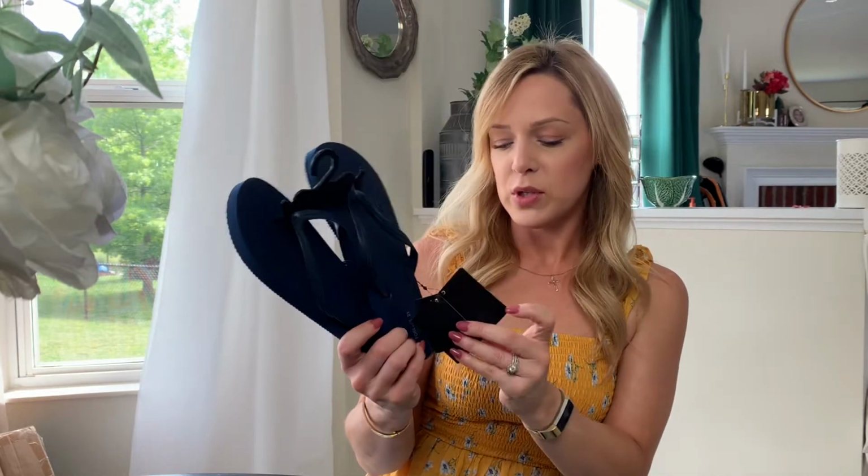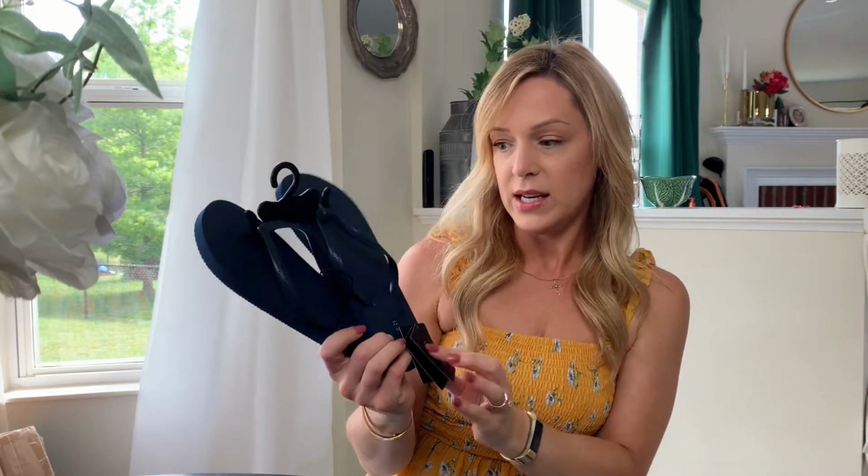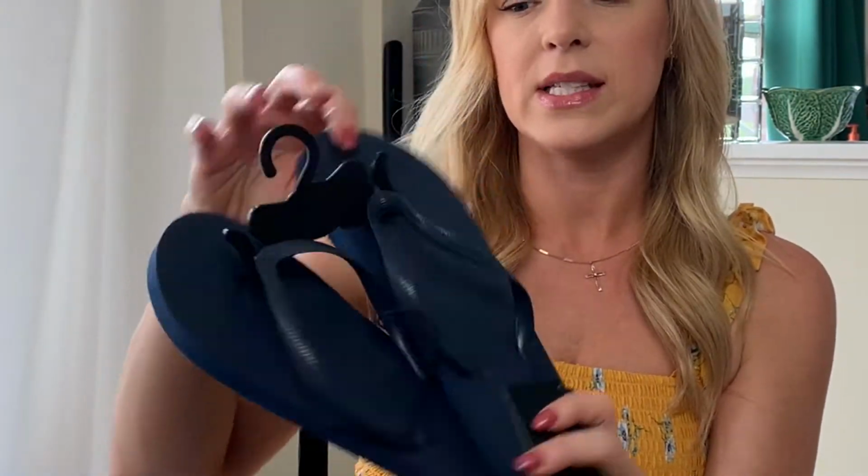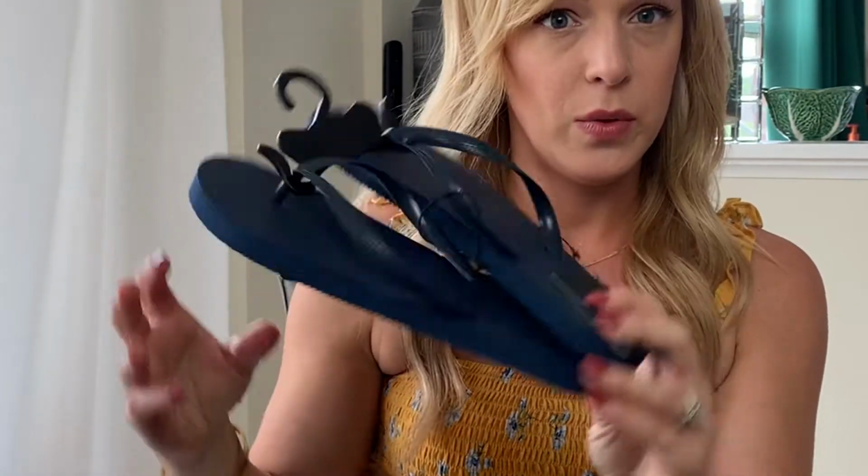The next thing I got are these flip-flops. These are from Forever 21. They were on sale for $1.99, which I don't really buy flip-flops very often, not these kind, but these are good just for the pool.